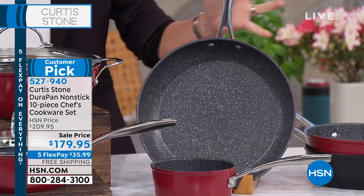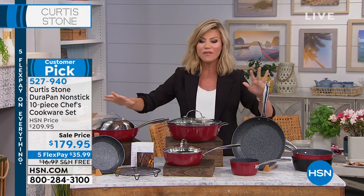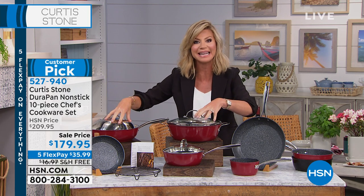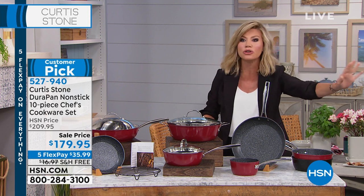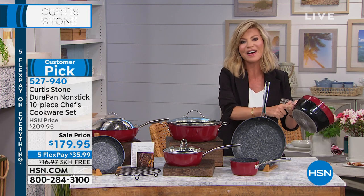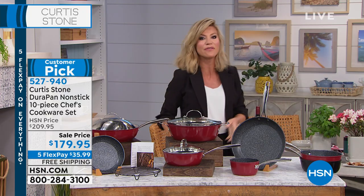So again, these are the workhorses, whether you're making Thanksgiving dinner, Easter Sunday, Christmas Eve, whatever it is. These are the workhorses that everybody needs. These are the go-to pans. So whether it's eggs, omelets, steaks, stews, you've got you covered. And then we've got this in black or in your red color. It's your choice. This is cookware for life with free shipping.